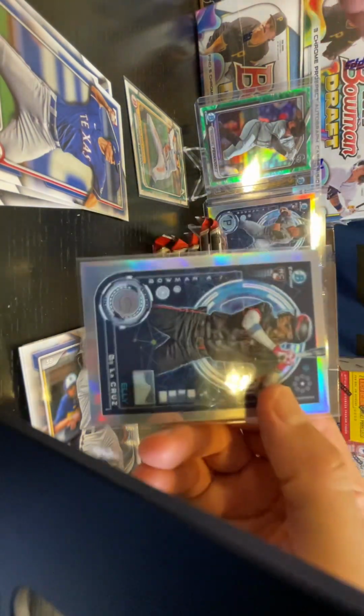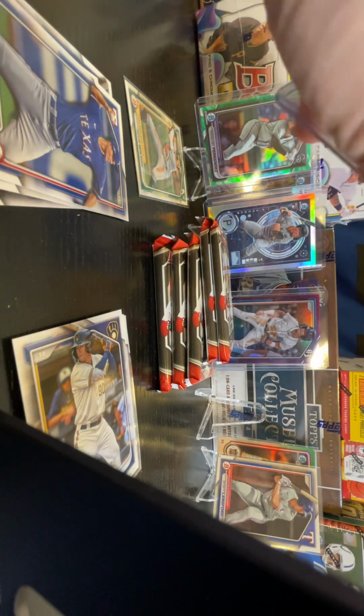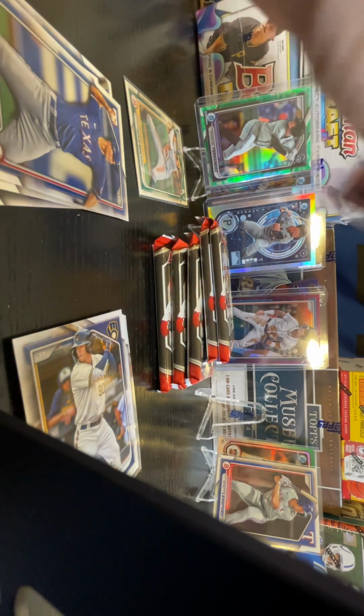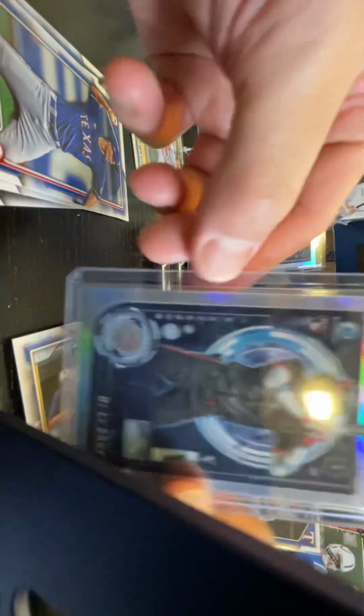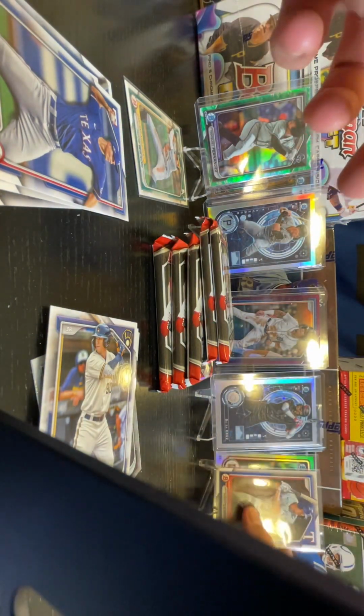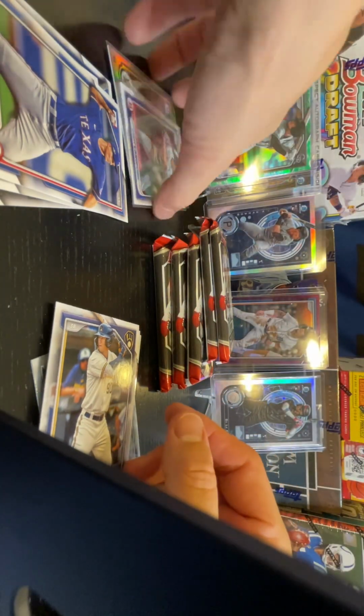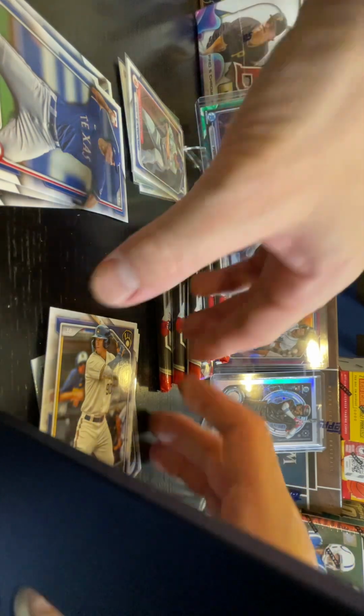Let's see, it's not numbered or anything. It's too bad. Pretty good. I think just the sleeve guys, I'll take it down. Just do that.